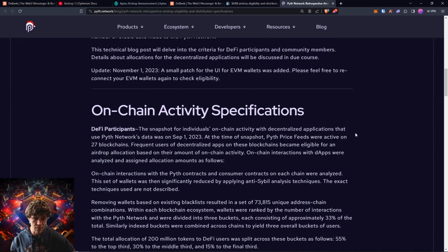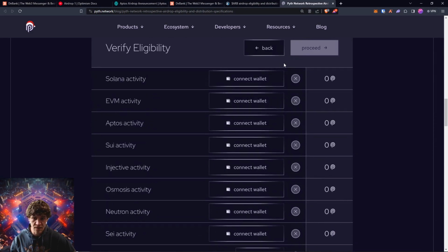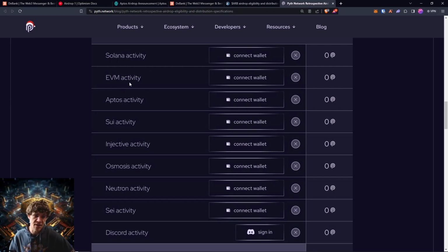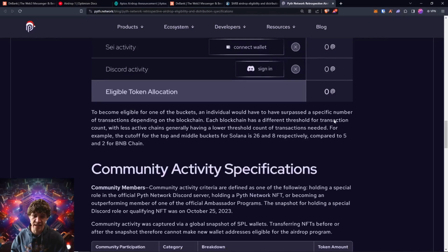So DeFi participants, let's see. Yeah, and they have activity like whatever dApps and networks will use Pyth on Solana, on Ethereum, Aptos, Sui, Injective, Osmosis, Neutron, Sei, and Discord. They can track your activity that you've interacted with using the Pyth network, and it'll show you your allocation.